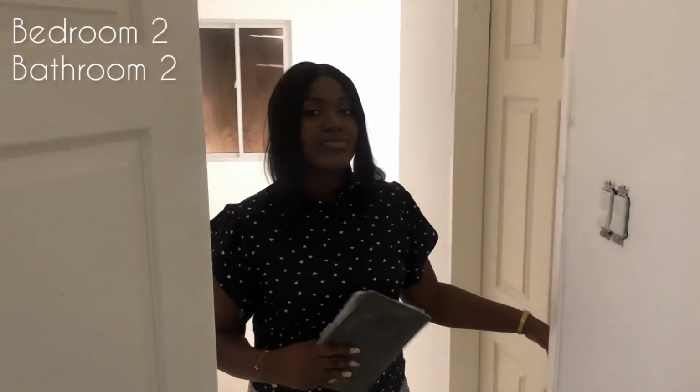So now we're going to be exiting the bathroom, and I'm going to show you what the second bedroom and the second bathroom looks like. So we're going to be entering bedroom number 2 and bathroom number 2, right? So the bathroom in this one is also private, so we can go ahead and call this the master bedroom and master bathroom. So before we go into the bedroom space, let me show you how the bathroom looks.